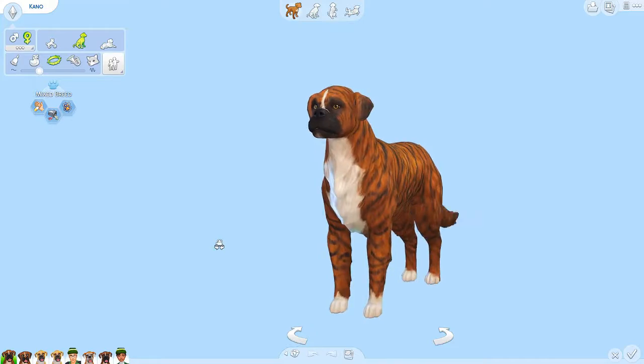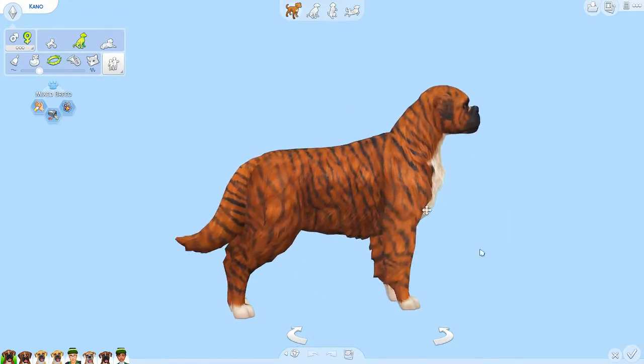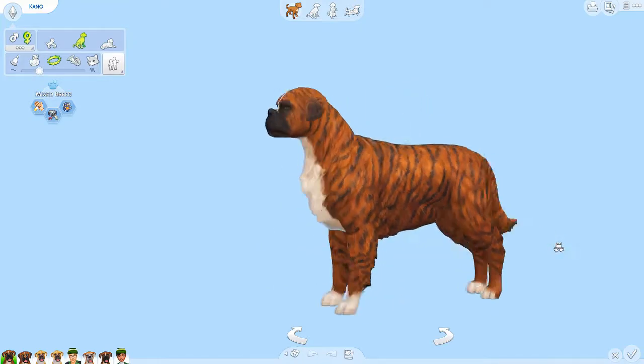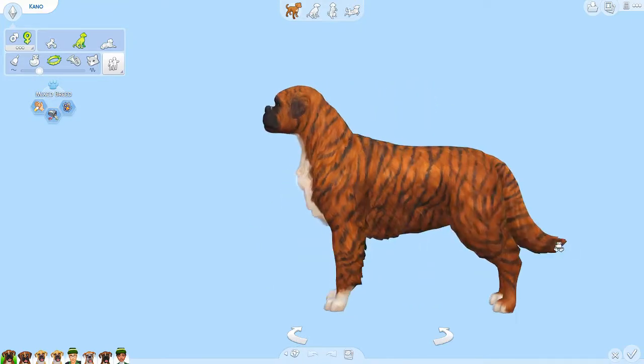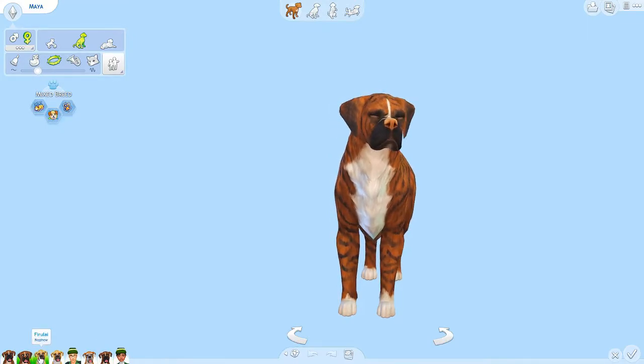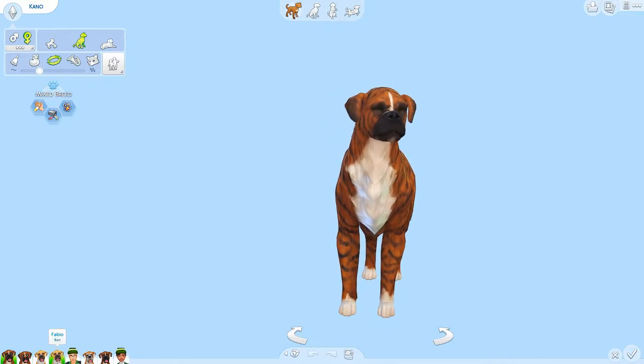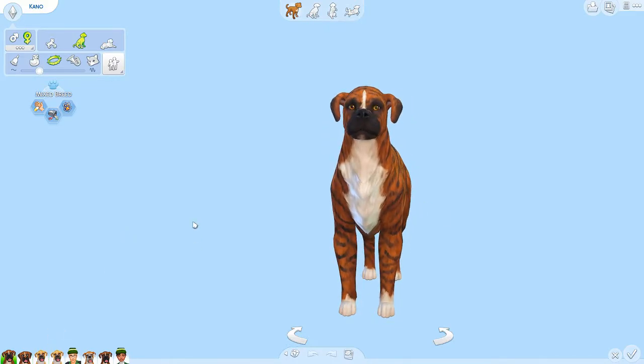It looks so hilarious, like a boxer head on this fluffy body and these stripes. Does this not look hilarious? But anyways, so I guess that one of these is a nephew, son. Okay. Wow, they have 3 generations of dogs living in their household.